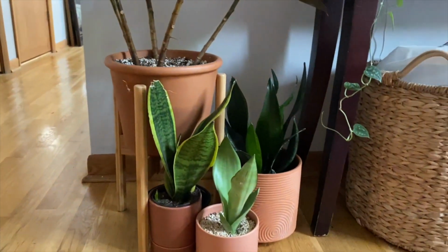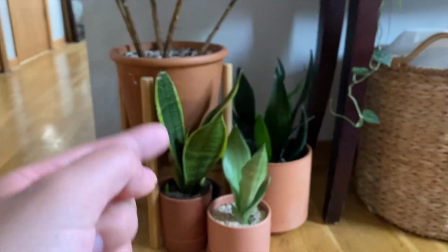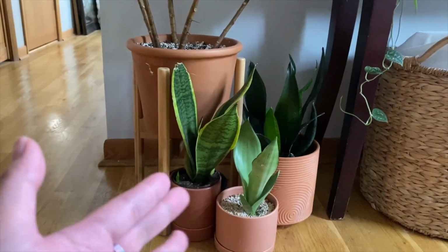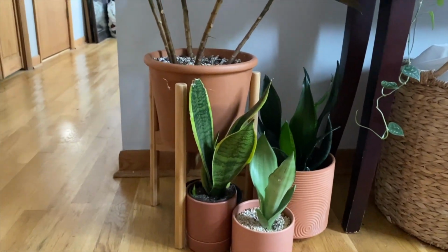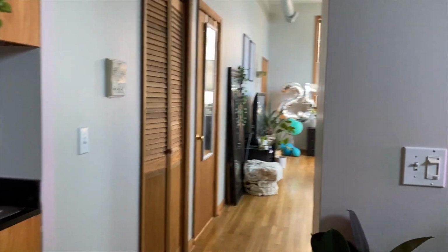Going down, I just have a little bit of a snake plant collection. I think that's called a Whitney, and then we have a Moonshine, and then, I don't know, the standard. And then we can go to the room.